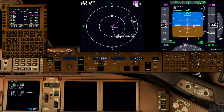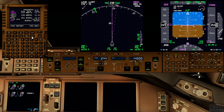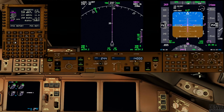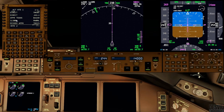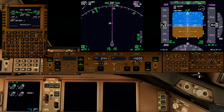Okay, I will bring it back to map mode. We are almost on the path. That's all set. Okay, so as you can see now on the NAV RAD page, we have the ILS frequency 109.3, course 095. This is automatically captured by the FMC because we selected the ILS runway 08 left. So we have the frequency and the course here. We also have the frequency and the course here, and the frequency should change to the ILS identifier, which is, I'm taking the shot here, India Hotel Foxtrot Whiskey, most probably.